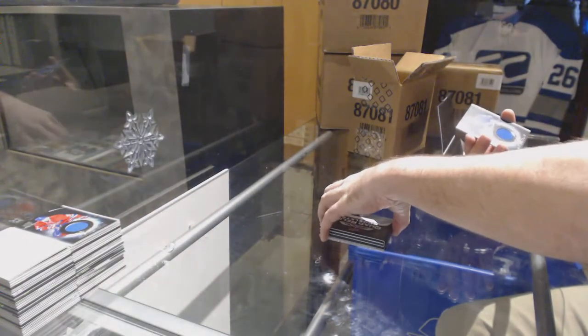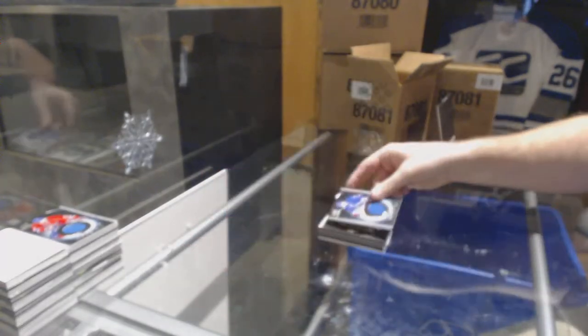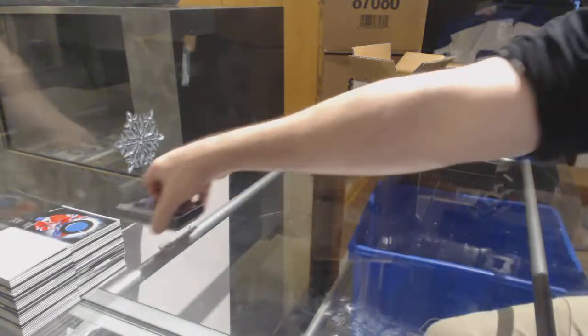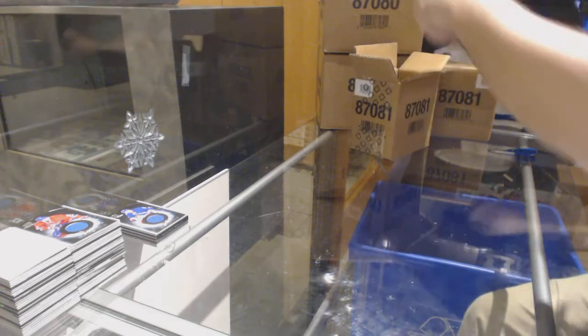And we've got a black hole for the Rangers, Jimmy VC. This is 8038. Yeah, if that was autographed, holy moly, would that be beautiful.